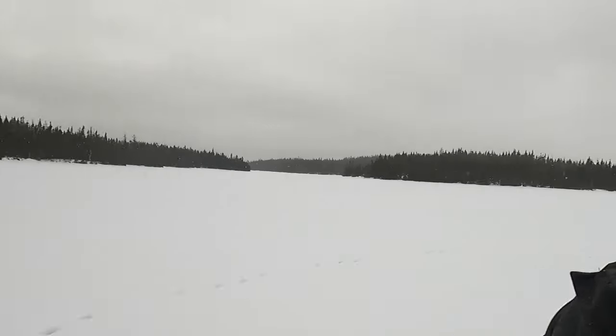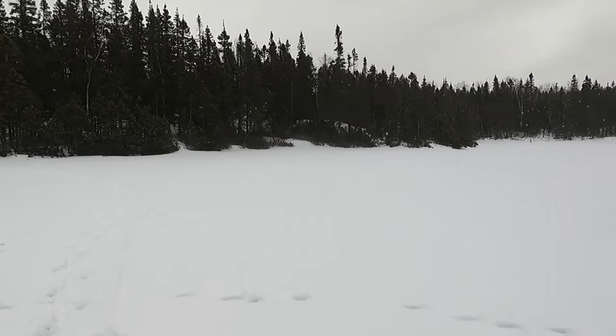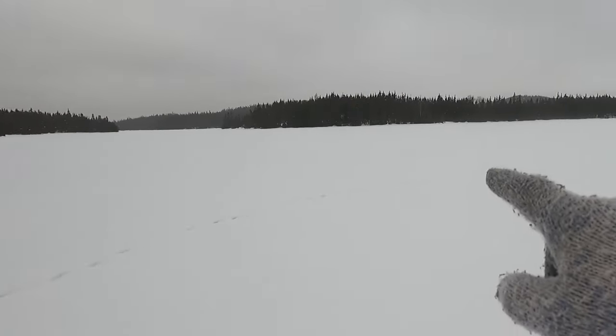All right, well, hopefully you guys can hear me. It's starting to get pretty windy out already, and the wind is only supposed to pick up as the day goes on. But just about 50 feet off the shore here, and I'm about to leave and cross the pond. So I'm going right across the middle of this pond. And this is my first time out on a pond at all this winter, so I have no idea what the ice conditions are like.